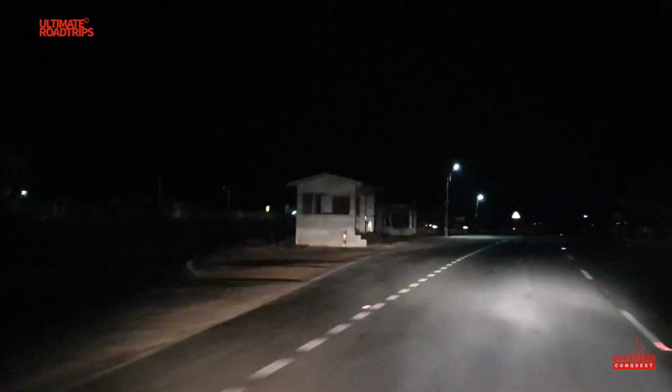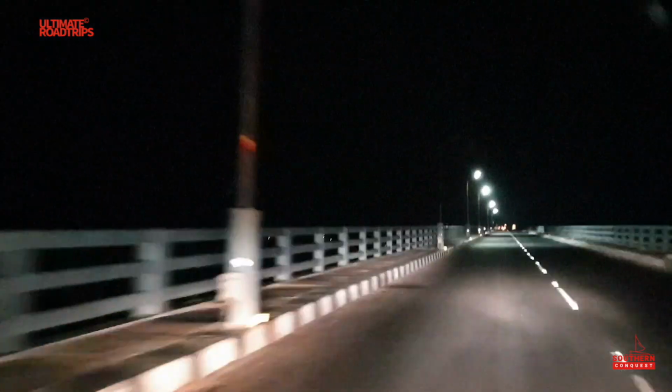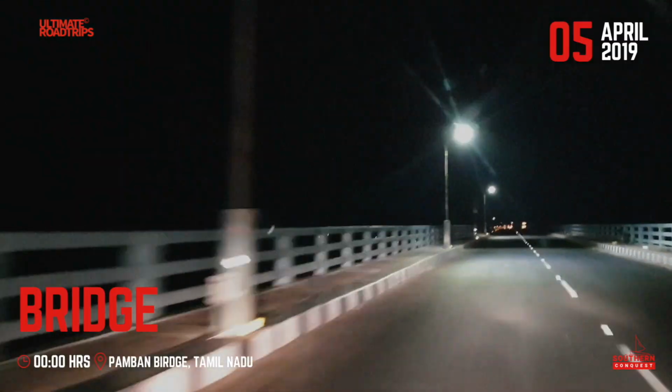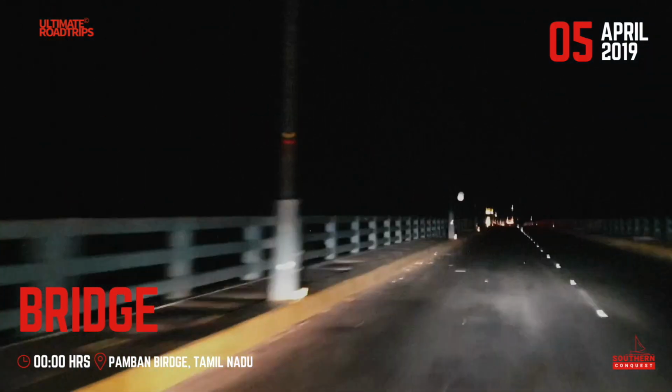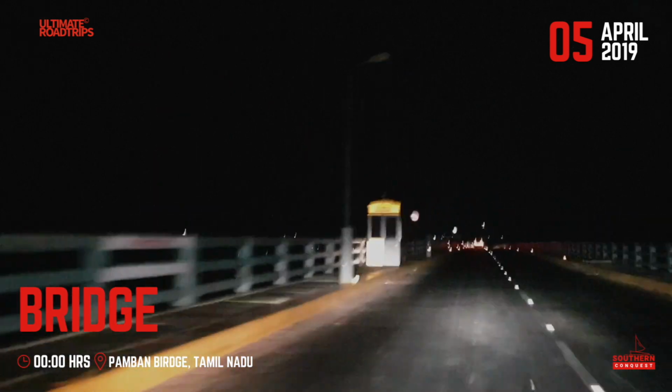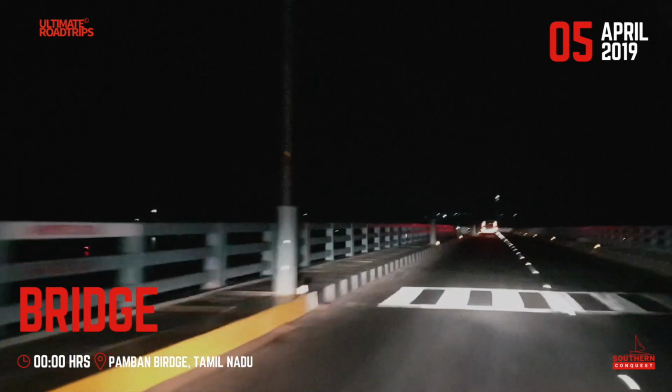Up until this moment, while I pen this down, I hadn't the faintest idea that we were crossing the Pamban bridge exactly in the middle of the night. I may have thought that it was a little before or maybe even after midnight, but now that I see the timestamp on the video, we were crossing this 2.5 kilometer long Pamban bridge exactly at 12 am.